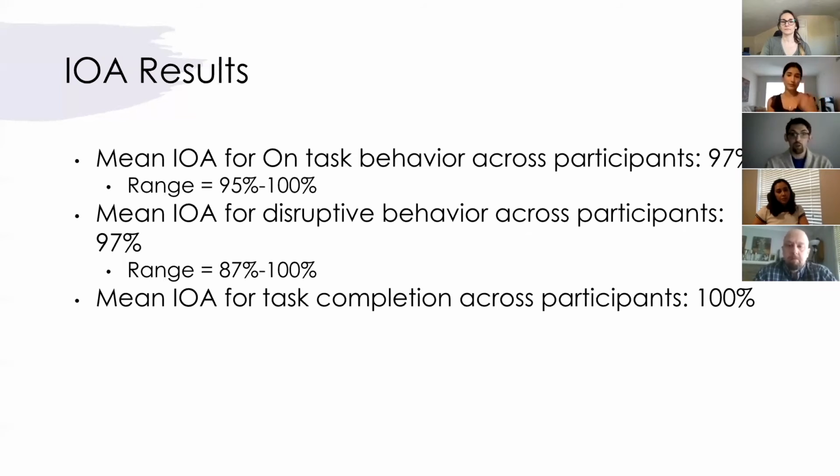So here we have the results across, as we can see, relatively and very consistent. The mean was 97% for the on-task behavior as well as the disruptive behavior. There's a little difference in the ranges. There was more accuracy, as you can see, in the on-task behavior across all the participants, from 95% to 100%. And then the range for disruptive behavior dropped from 87% to 100%, but still a relatively high percentage, and still shows the reliability of the data that we collected. And the mean for on-task completion for all participants was 100%.